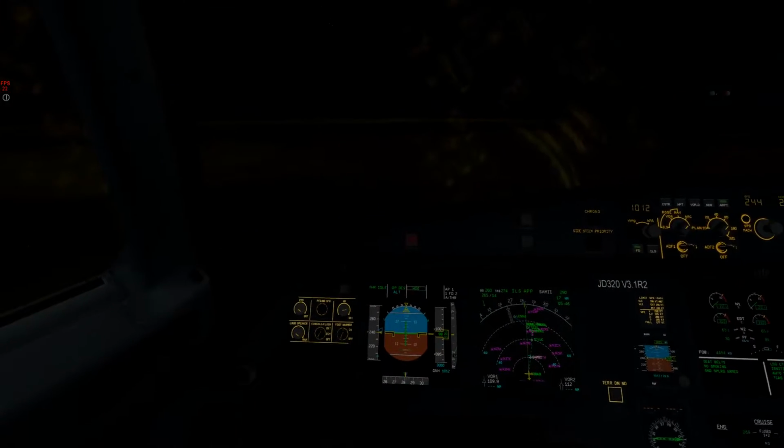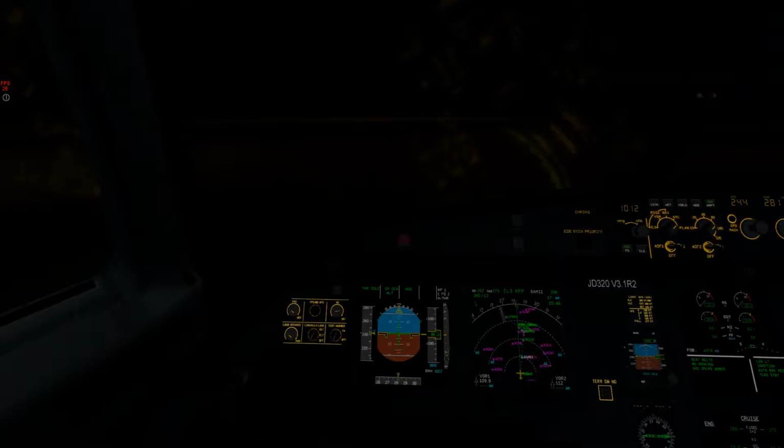Tower, United 840 is ready in sequence. Hello, 029, rolling to the Golf. Alpha Yankee Lima, Sydney approach, g'day, maintain 10,000, QNH 1024. 10,000, 1024, Alpha Yankee Lima.